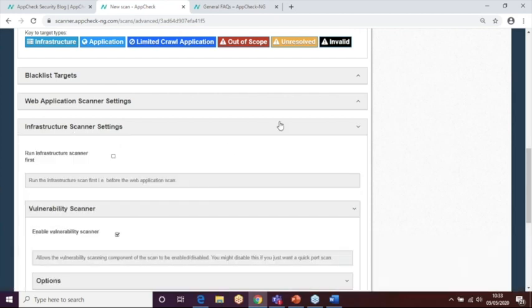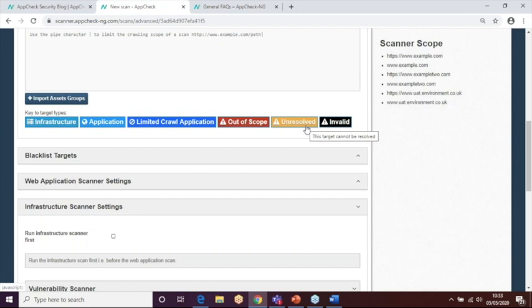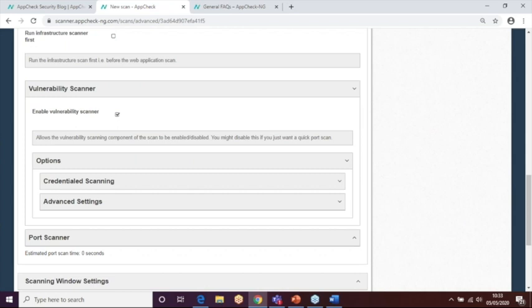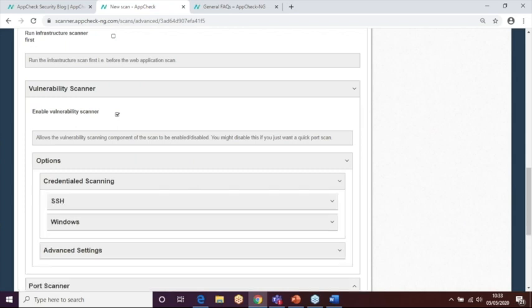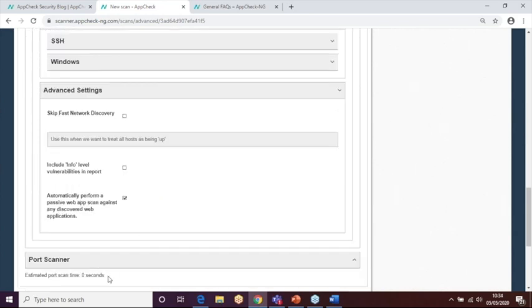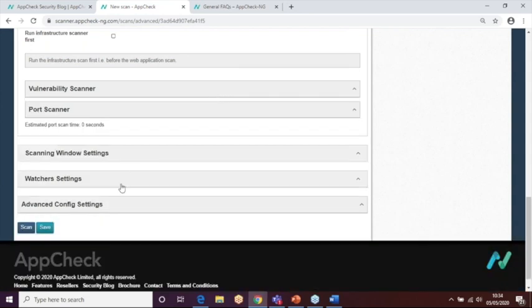In terms of infrastructure, it's the kind of stuff that you would expect. Infrastructure scanning has probably been around a hell of a lot longer than the web app side. So it's kind of the things that you may already have in place potentially or are aware of. But we're looking for outdated patching, outdated services, misconfiguration. We do credential scanning on SSH and Windows. There's advanced settings in here that you can play around with. We've got port scanning built in as well. So this is all part of it. I'm not going to go into that in great detail.